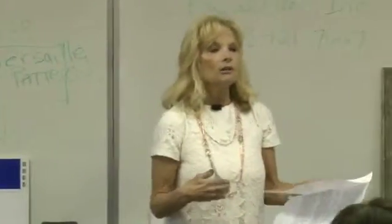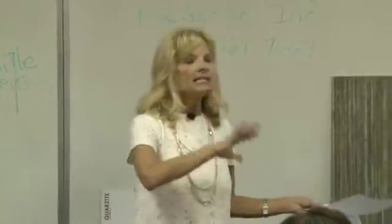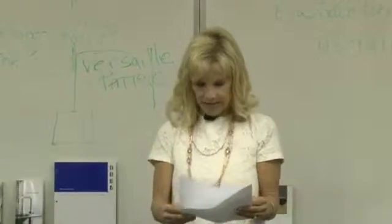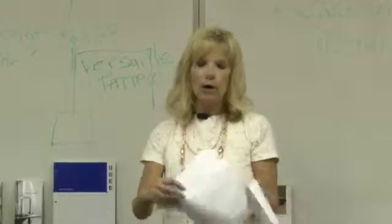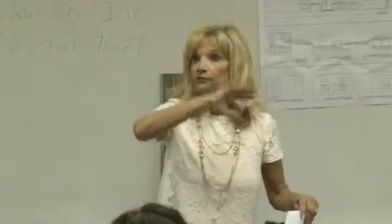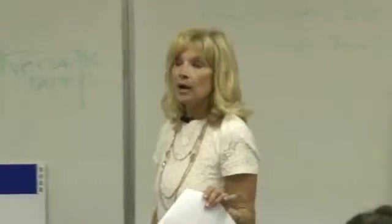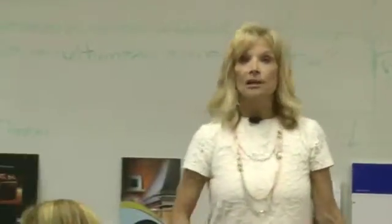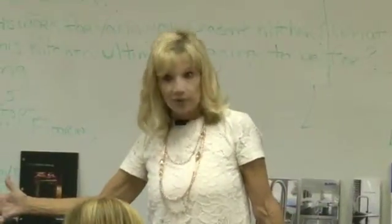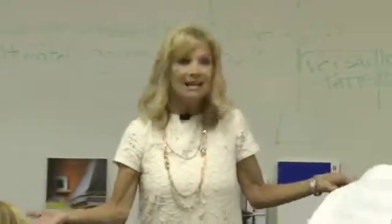So for tile, you can figure on anywhere between $10 to $20 a square foot for installation, depending on what you're using, okay? You can figure the tile itself could be anywhere from $3 a square foot to $80 a square foot. Wood can go anywhere from $10 a square foot to $18 a square foot installed, depending on what you're using. And I know I'm giving you wide ranges, but it's the truth.